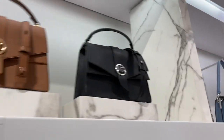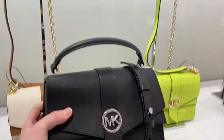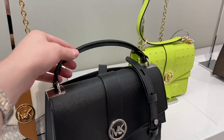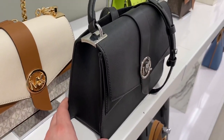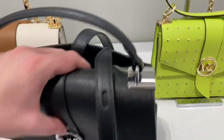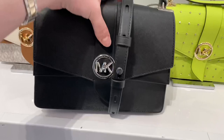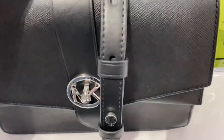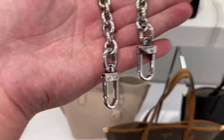But one Greenwich I did like was the top handle satchel. This is actually kind of sickening. I wish they had it in other leather variations, but that's just a personal choice. I don't really like Saffiano leather myself or cross grain, but I know literally it's one of the most popular things for Michael Kors. So here's a nice little look at the Greenwich top handle.